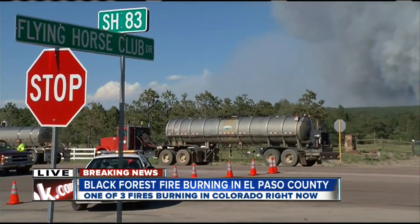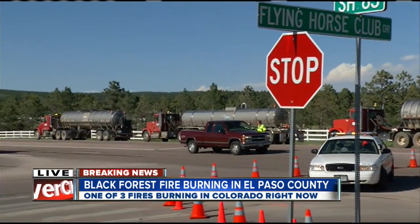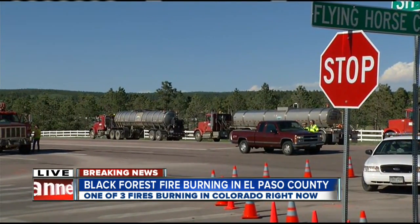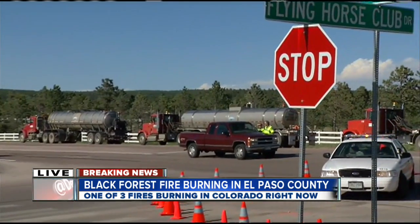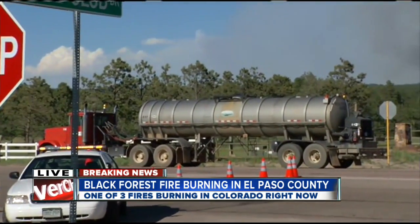I talked with Colorado Springs Police. They're being staged essentially for wherever they may be needed. Right now, apparently there is not a need for this extra water, but it's being placed here on Highway 83 just in case. You can see it staged just to the west of where the smoke is.